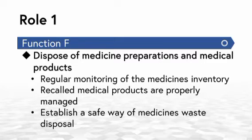Pharmacists should establish a safe way of medicines waste disposal at the hospital and or community pharmacy so that patients and the public can be encouraged to return their expired or unwanted medicine and medical devices. Alternatively, pharmacists should provide appropriate information to patients on how to safely dispose of expired or unwanted medicines.